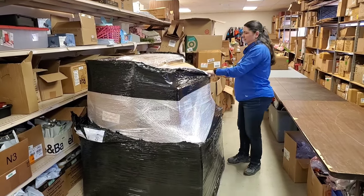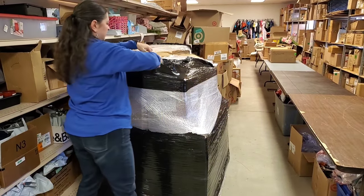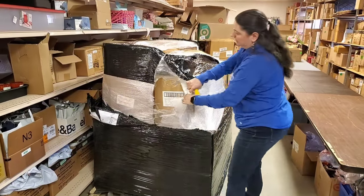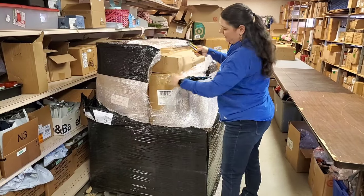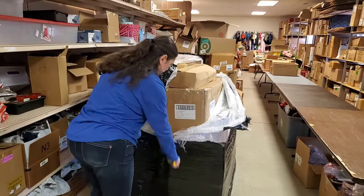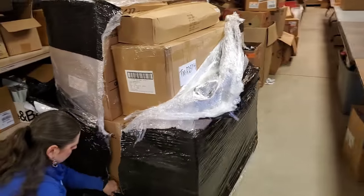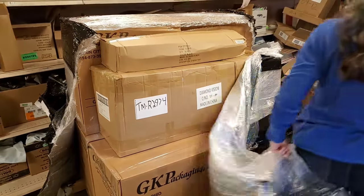Boy, they shrink wrapped this one. That's the best shrink wrap job I've ever seen. I know. It was not going to come apart. I'm doing surgery. Yeah. There we go. Just keep cutting. You'll be fine. Should I just go all the way down? Yeah, go for it. I'm just trying not to cut the box. Oh, there we go. Oh, beautiful.